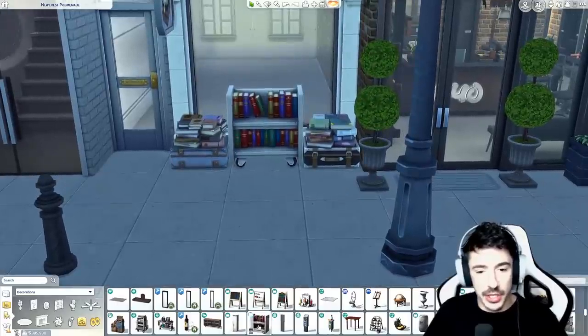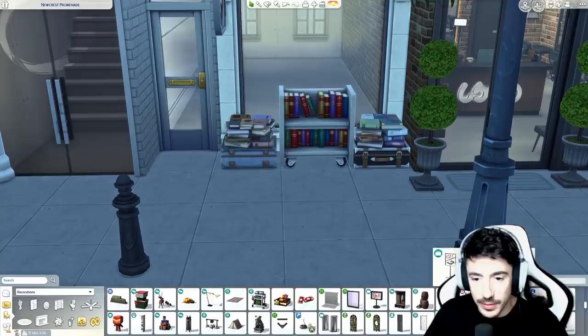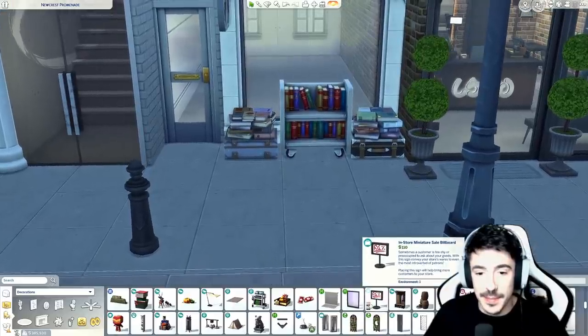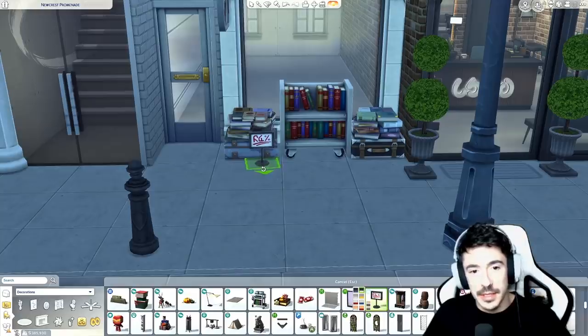Oh, that's kind of cute. I think I might actually put a sign out here as well, like a sale sign. I know that they've got one. What do you have on it? Is that just clothes? Yeah, this one here I was meaning. Should I do it in a black? Yeah, I think I do. Yeah, we'll do like kind of markdown prices on these books.